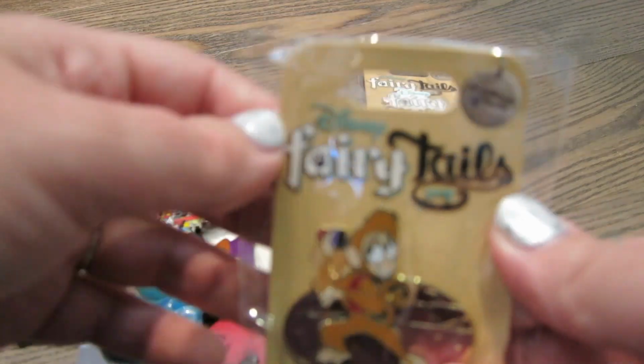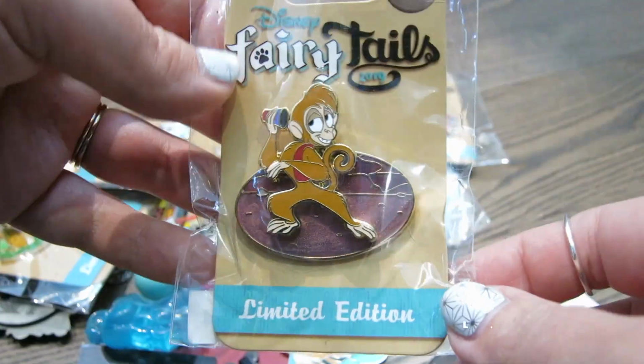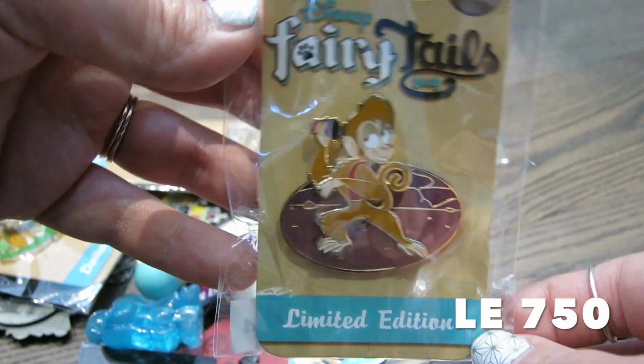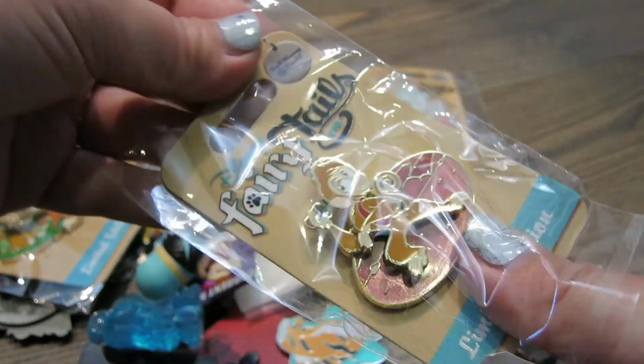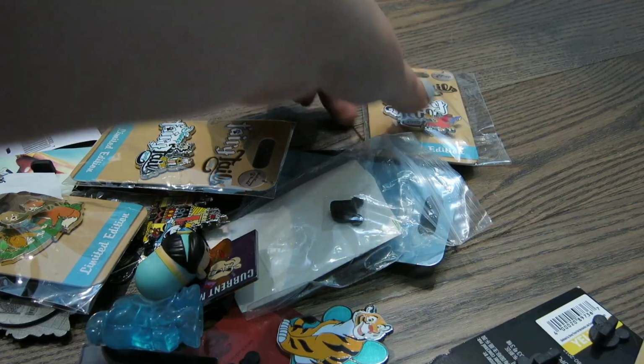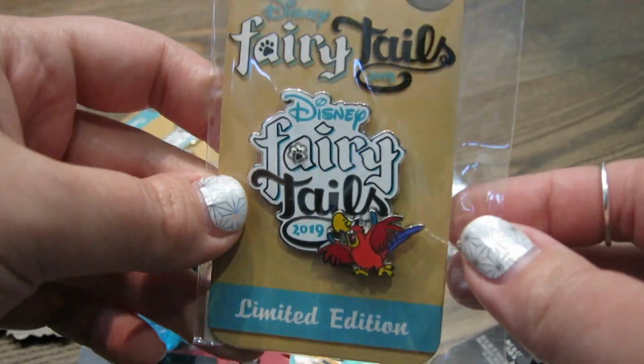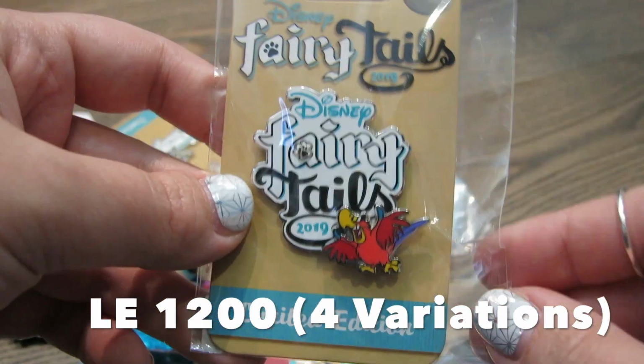And another similar sort of design as the Lucifer one. This is another motion feature pin. Only this one will be going into my personal collection because Aladdin is my main. So let's get a closer look at it. How do you do? And then another event pin that will be going into my collection is this logo pin that has Iago on it.